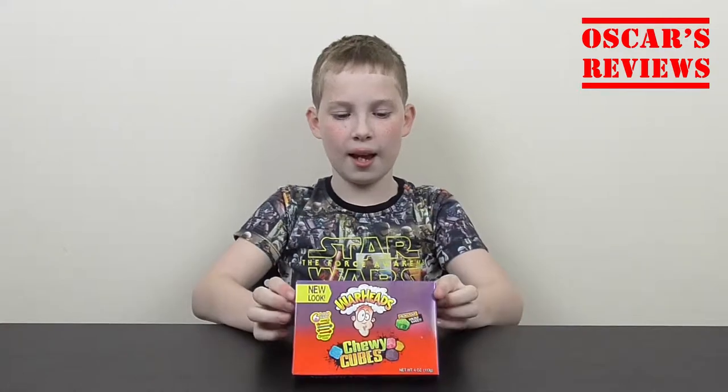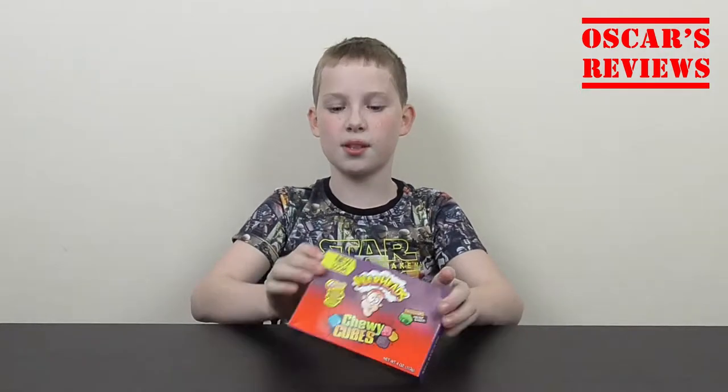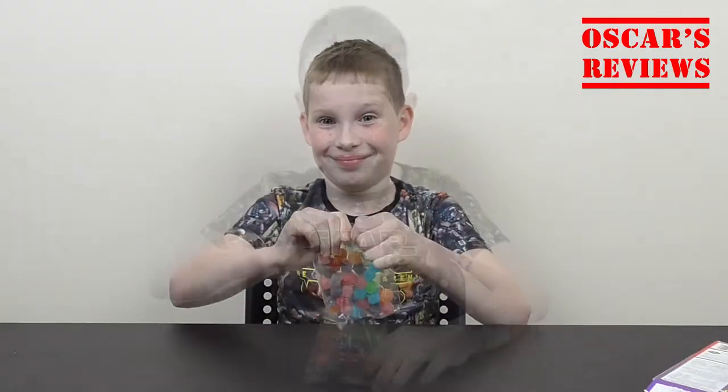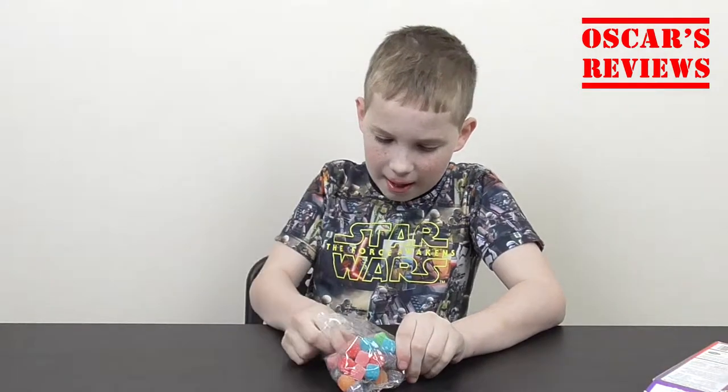So now we're gonna be trying Warheads Chewy Cubes. And from the last one I ate of the jelly beans, I'm not excited about these. I'm gonna try raspberry, I think. They're not sour. Quite nice actually. Really chewy, but they're not sour. I'll give these a very good thumbs up.